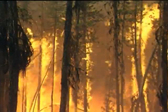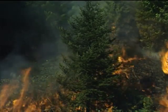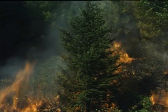Remember, when you live in a fire-prone environment, you must prepare for that day we all hope will never occur, when a wildfire ignites and burns toward your home.